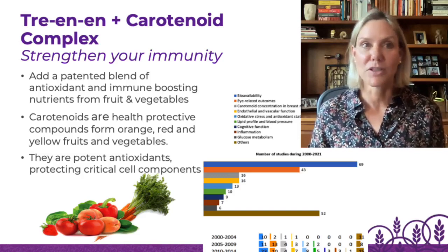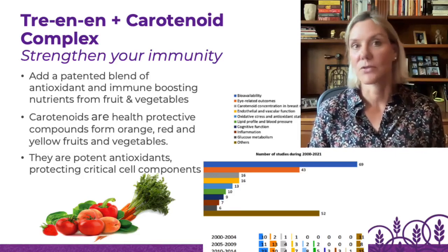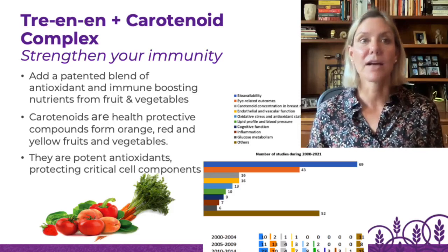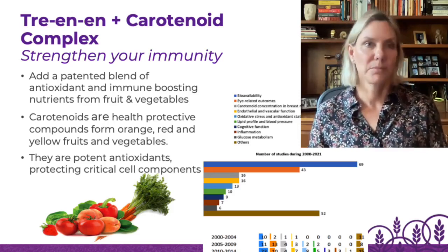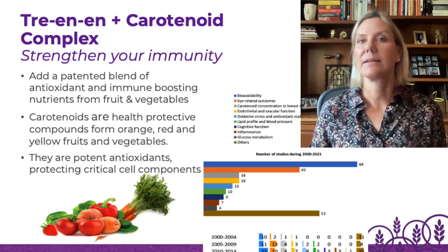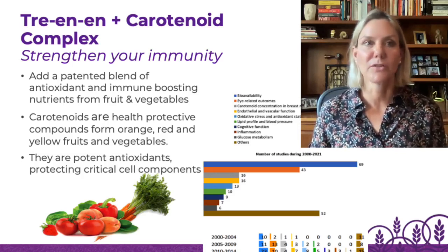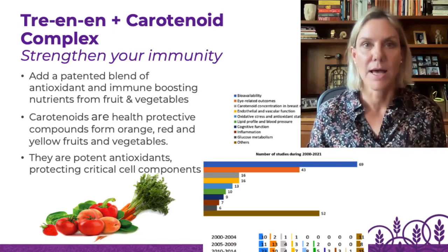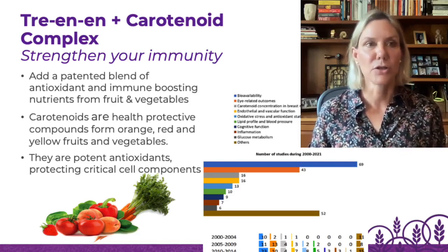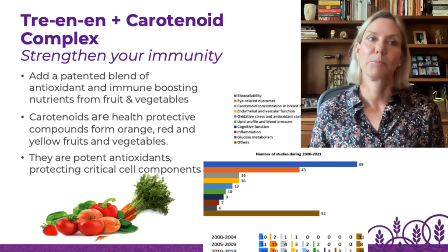New roles of carotenoids in maintaining health are being discovered, as well as their role in protecting against age-related conditions. In fact, carotenoid blood levels are now being considered a marker of health. You can see from this chart that, at least in the last 20 years, clinical studies on benefits of carotenoids have increased dramatically, looking at their role in inflammation, eye health, cognitive function, glucose metabolism, skin health, cardiovascular health, and much more.